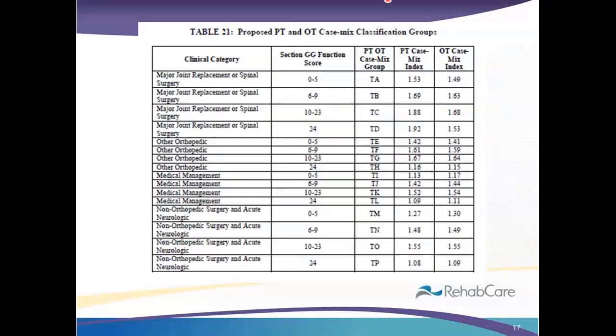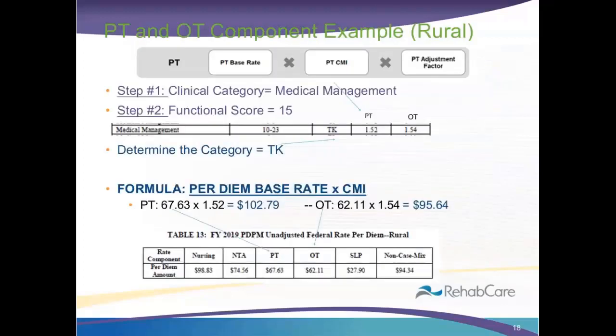So this is a busy slide, but I wanted to keep it all on one slide if possible, just so I could talk through it. The top part of this slide goes through the formula that we discussed earlier. We've got our base rate, CMI, and an adjustment factor. We just talked about steps 1 and 2 in determining what that CMI looks like.